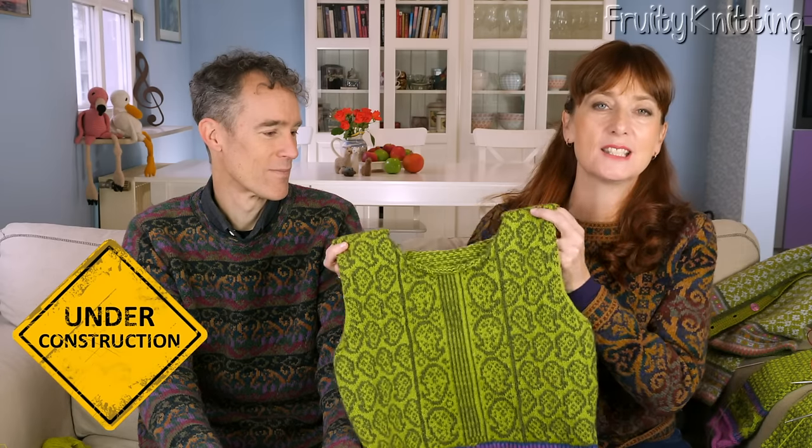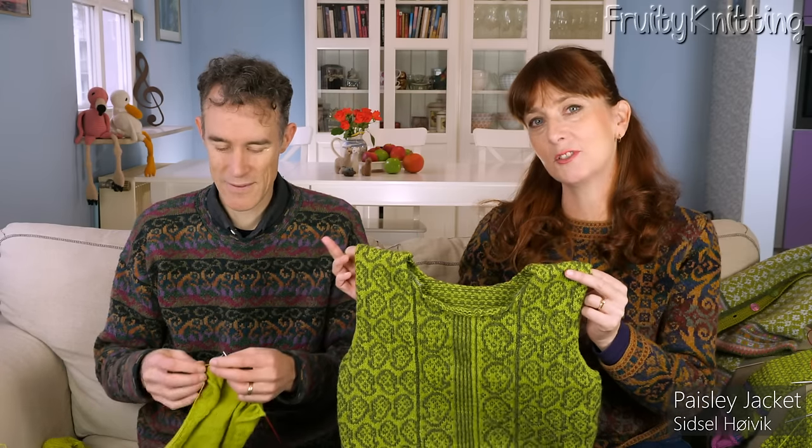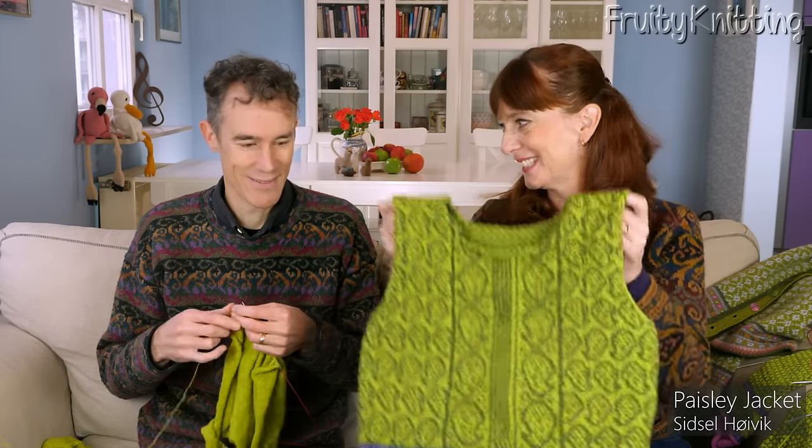And I do have to say, I have been working on this project. It's the Paisley Jacket by Sidsel Høivik. I've been working on it for about 3 months now. Well, that's when I started it, but I have done very little knitting. But I have done enough progress to give you a decent update. So we'll start with this.